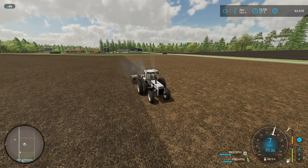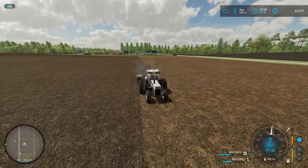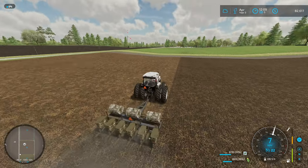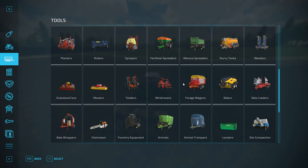Okay, well, one thing I'd like to do today is buy a manure spreader. I don't know when one will come on sale. I'd like to have one for when we're ready to fill it with manure, so let's take a look and see what's available. Manure spreaders.